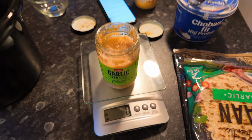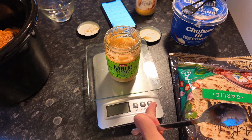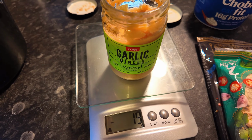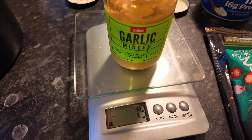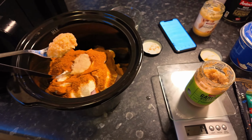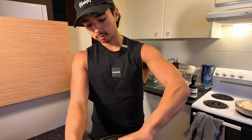You can use this method where you put the container on the scale, press 0, and then you can just take stuff out and it should say negative of whatever, how much you need. So I'm going to need 15 grams, so negative 14, that'll do. Just want to give that a good mix.